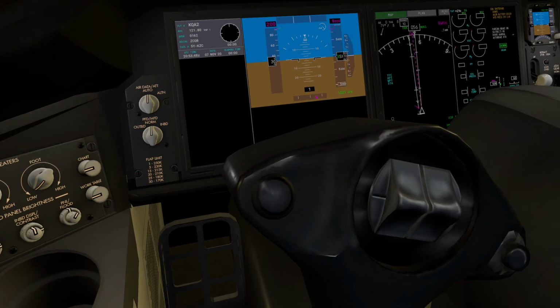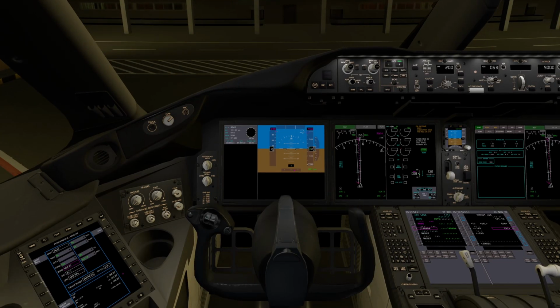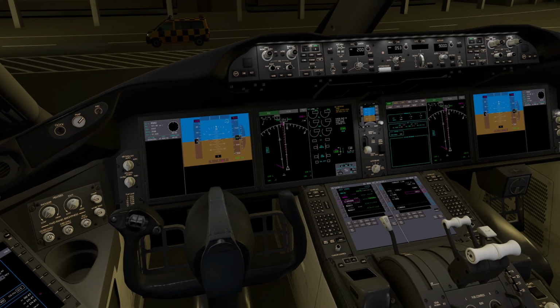Takeoff trim, wants it to be 10. Can set that now to 10. There we go. I can see the RS is aligned now. Perfect.